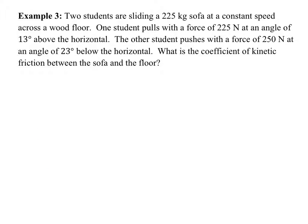Two students are sliding a sofa at a constant speed across a wooden floor. Right away, highlight this, please. Constant speed. When you see that, what does that make you think automatically? Constant speed? No acceleration. Very good, Will. No acceleration. And we also have the mass at the top. We can highlight that if we need to, but that's the mass right there.